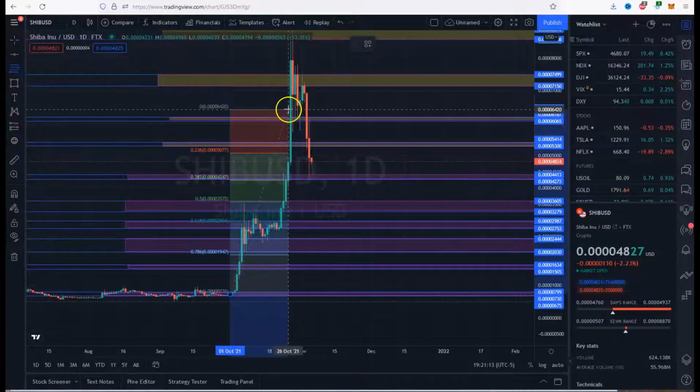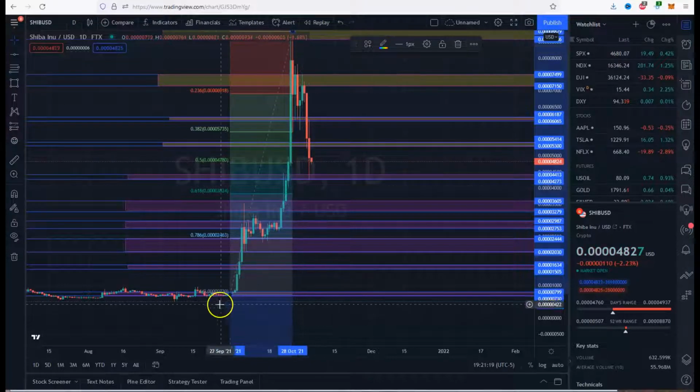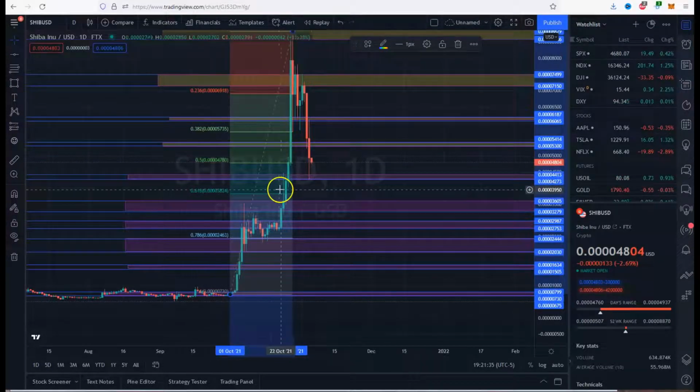So if you take the entire move here, and you look at the percentage of the pullback, so the move started down here, went all the way up here, and now we've pulled back pretty significantly. So this is the 50% retracement. This is the 61.8. So this low here that was just made yesterday was right in the middle of those two.